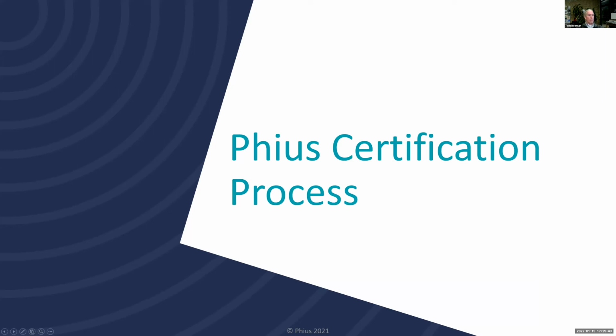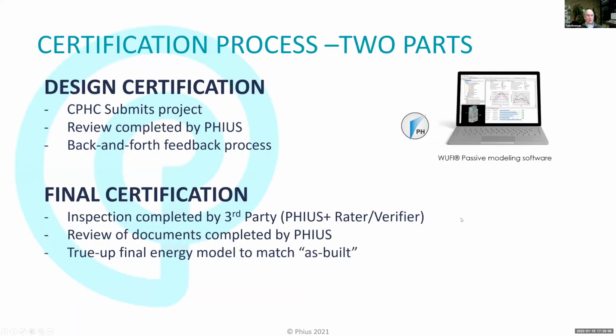And next, we'll jump into what this certification process actually looks like. As you said, there are two basic parts to this: design certification, which is based on the modeling process, and final certification, which is based on the field verification.